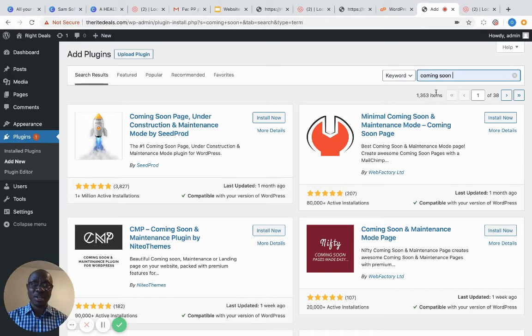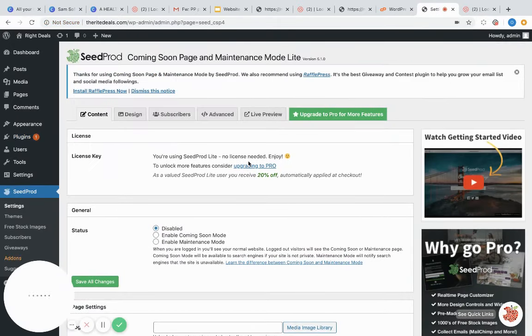It's similar to a construction zone where they put a fence around it, a kind of barrier, so you don't see inside the construction site that they're working on. So I'm going to install this and use it as my coming soon page. We're going to change the front of the website to let people know that our website is under construction. So I'm going to hit activate. That's how to use the plugin.